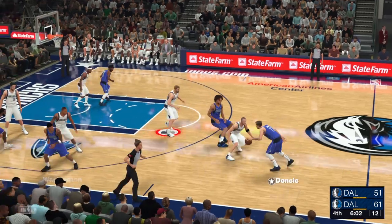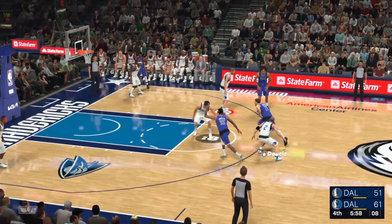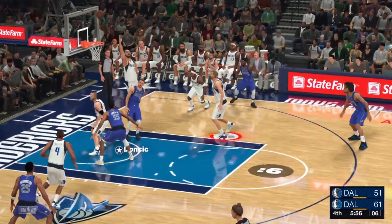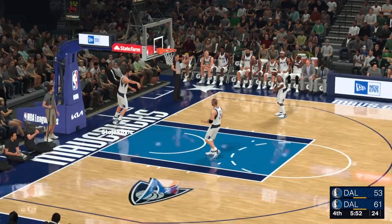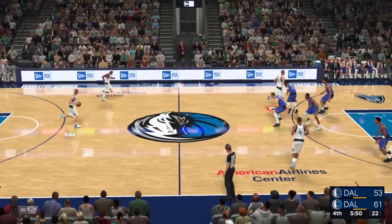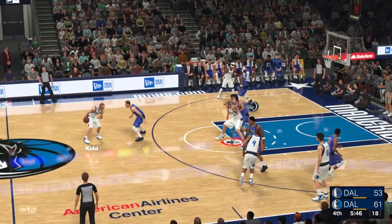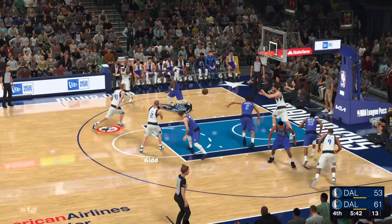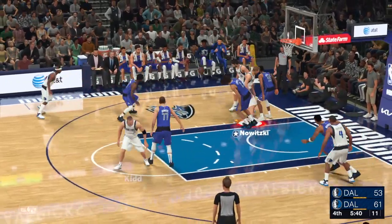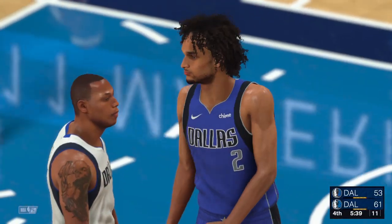One minute now into this fourth quarter. Doncic against Kidd. Here's Luka on the attack. Boy, such a soft release on this difficult shot. Doncic is a master at knowing how and when to use that shot. Doncic against Kidd, and it's blocked. It's out of bounds. The Mavericks able to retain possession here.